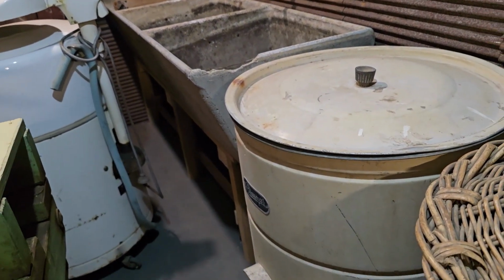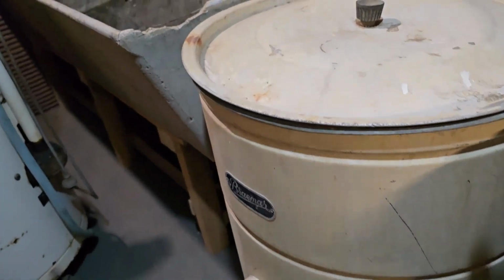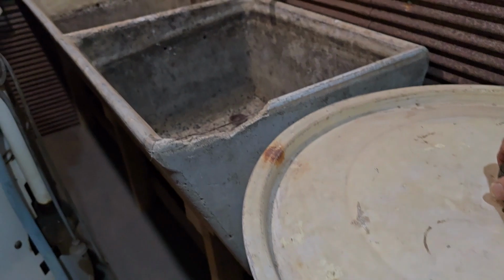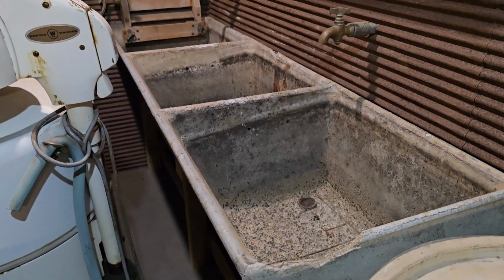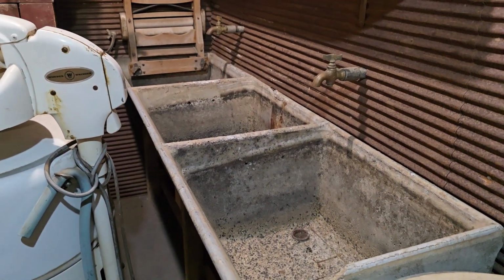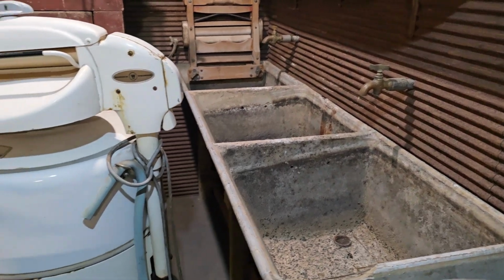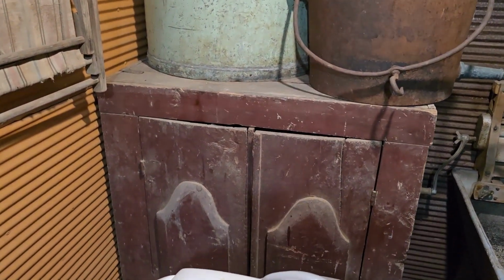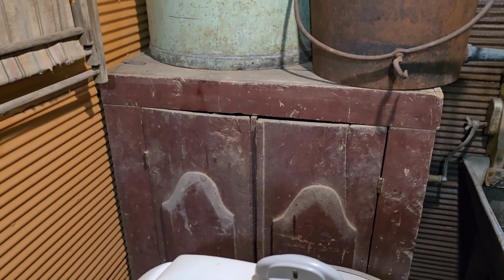I guess that's a copper where you would boil the water for washing your clothes. Yep. The good old classic concrete laundry troughs. That's a triple one. We've got a double one at the farm. And a really nice old cupboard there. That's an early cupboard with the shield doors. That would be 1800s for sure.